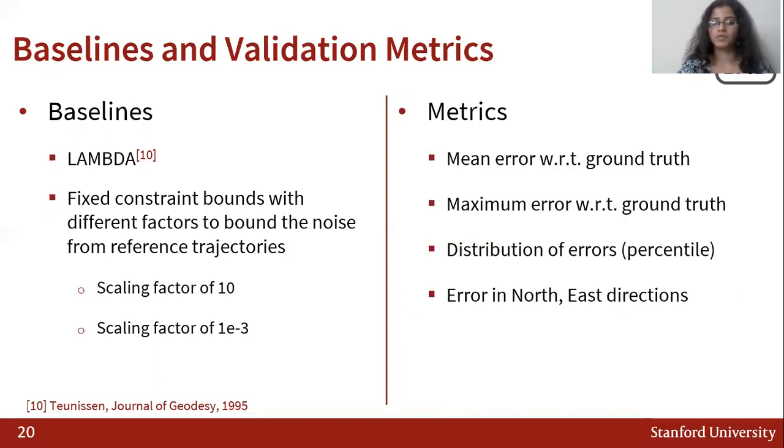For metrics, we use the mean error with respect to ground truth and the maximum error with respect to ground truth. Note that the maximum here is actually more important than the mean error, since our goal is to guarantee centimeter level accuracy at all times and not just at one time epoch. We also study the distribution of errors, specifically the percentile, and then independently observe the error in both east and north directions.